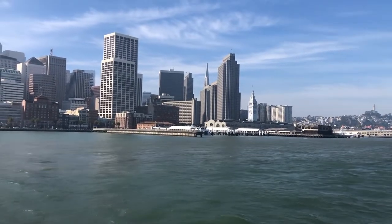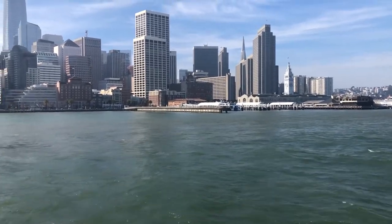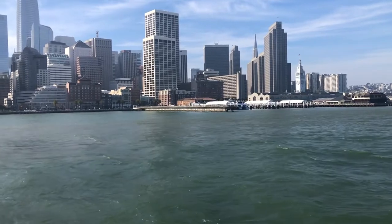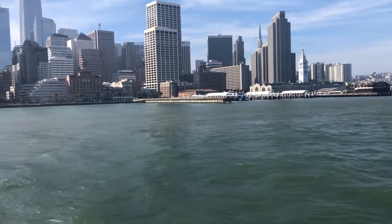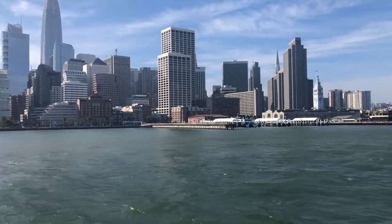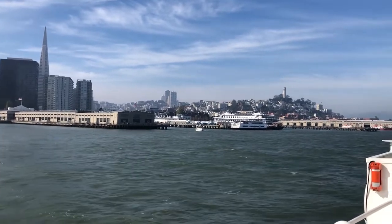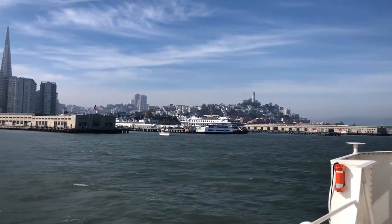We're coming up on the ferry building at the foot of Market Street. It's just across from the old Southern Pacific building where I used to work. The Transamerica Pyramid is on the left and Telegraph Hill to the right.